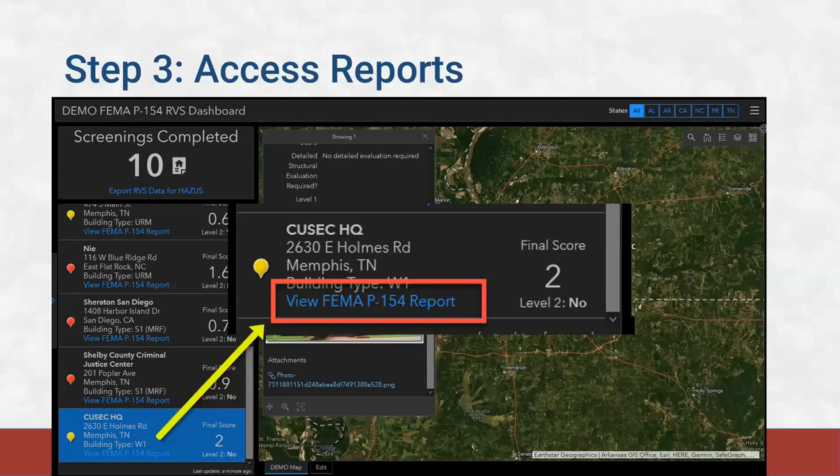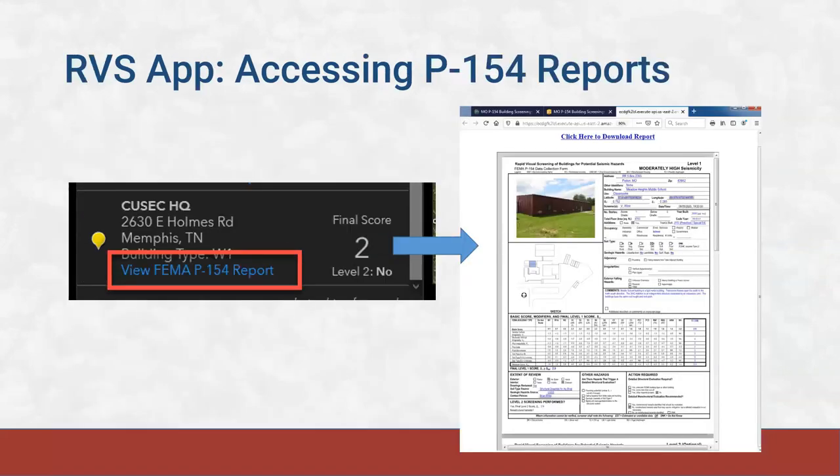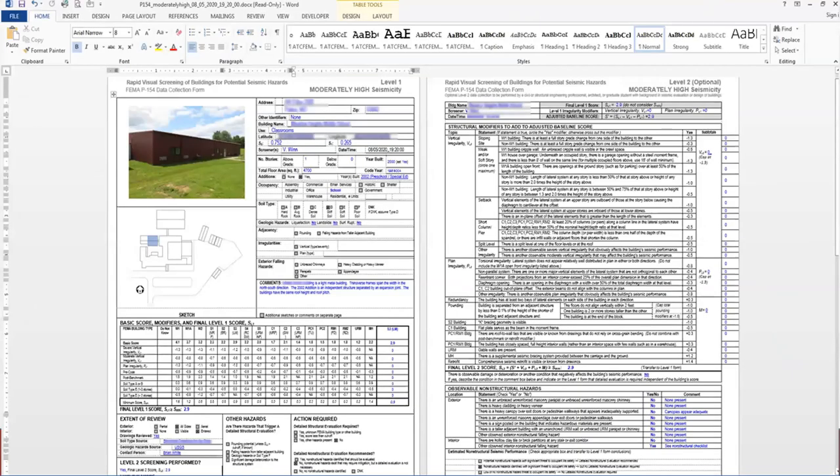Also within the dashboard, when you click on a feature, you can access a standard FEMA P154 report. You just click on the feature and then click view FEMA P154 report. And then that downloads into a new browser or window. It opens a tab up where you get to see a preview of the report. And then the user can download that report into Microsoft Word and update that. Again, this is the standard P154 report.